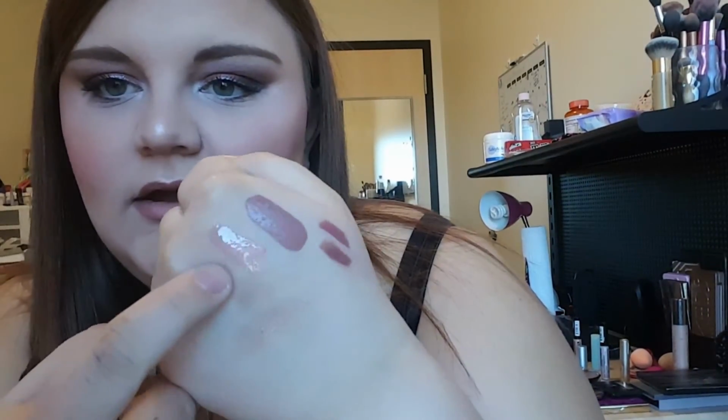I'm debating whether or not I should get rid of it though, because it's been a long time. And that might be kind of gross. I don't know. But it's just a really nice pinky peach kind of gloss color. That's that right there. And just to top any kind of lipstick or lip product that you wear, I think this is really nice. It's got that minty tingling as well, which I love. So yeah, that's super cool.